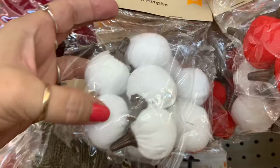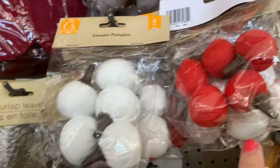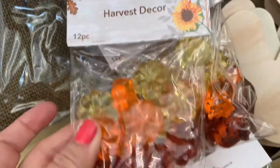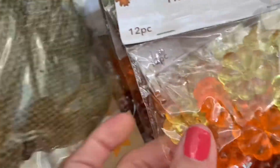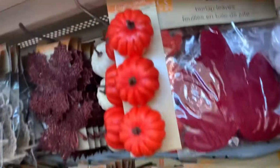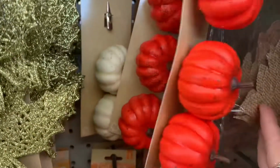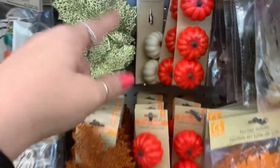And then here's the little sweater pumpkins. Comes in a 5-pack and they are multiple colors. It looks like, oh, there's some green ones in the back. Now these are cute. This is, I guess, scatter or harvest decor. Scatter, and they got the acorns. And I guess these are like birds, maybe. They have burlap leaves. Sorry, the glare is kind of. And they have this color. I'm trying to, oh, there is a tan. Sorry, guys. There is a tan. I think that's it. And then all the pumpkin picks.